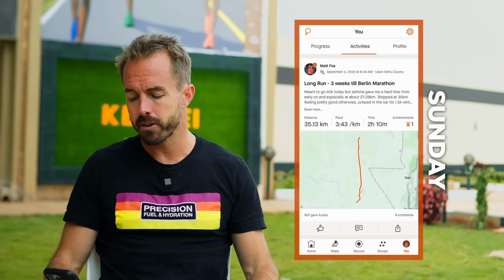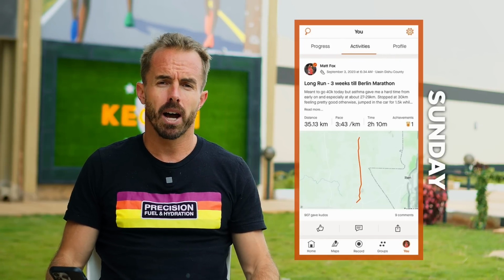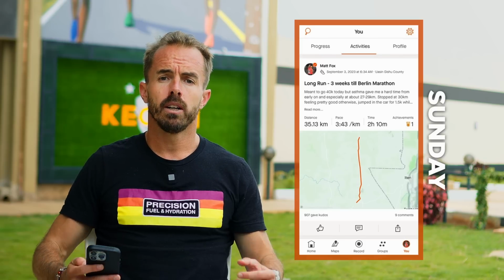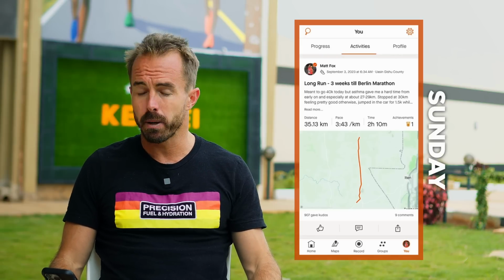But in retrospect, to be able to do 35K at 340, the watch said 342, 343 per K, around there, and feel quite in control with the energy and the aerobic capacity, I was really happy with how this went. It was a bit of a shame the asthma got in the way, but I'm doing everything I can post-run now to try and reduce the symptoms of asthma by taking a little bit more medication. But looking back, I've never been able to do a run like that at altitude, at least here in Kenya before any other marathons. Most of my 35K, 40K runs have been closer to 350, 352 pace at the same effort. So, you know, great signs to me.